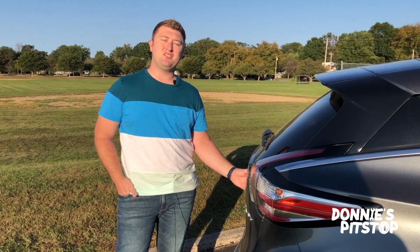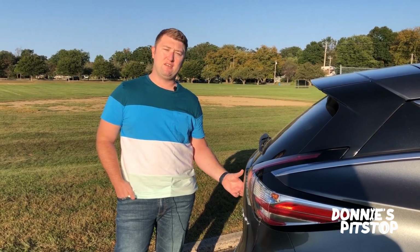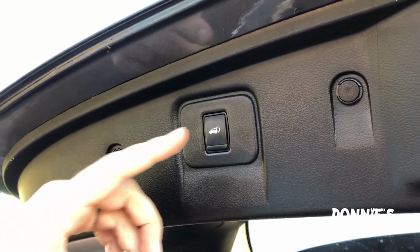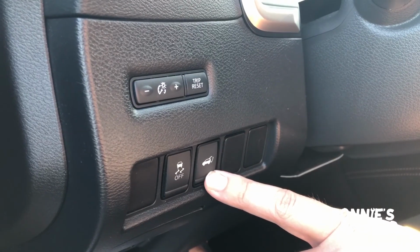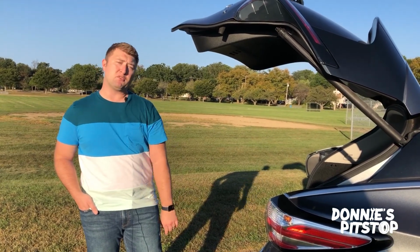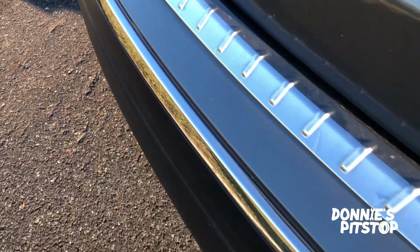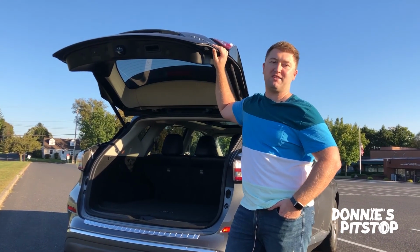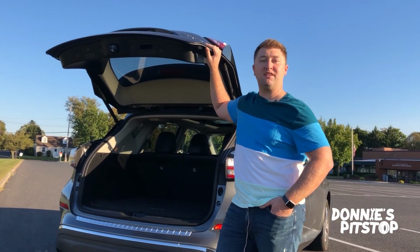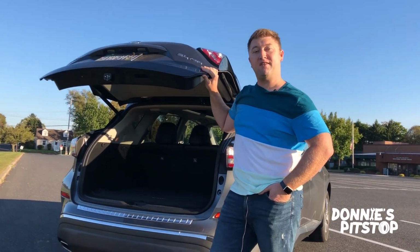One of the standard features of this SL model is the convenience of the power liftgate. With buttons located right here on the tailgate, at the driver compartment, and on the key fob, there's lots of easy ways to open it when you're loading it up with groceries. The height of the power liftgate is totally customizable, so if you have a garage with a short ceiling, or you're just a short person, you can program it to only open it up about this far.